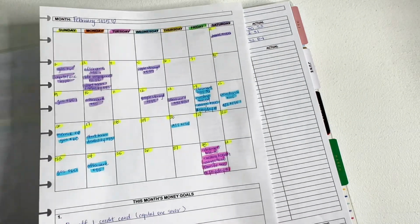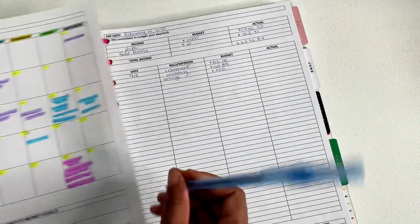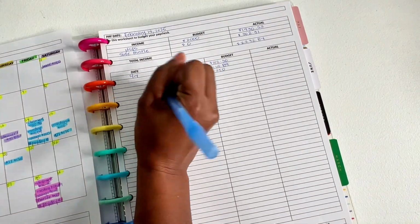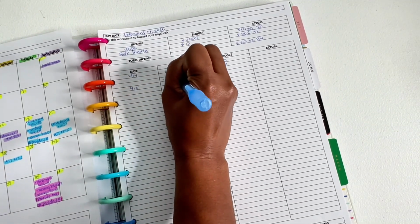The next thing I focus on are the bills and expenses. So I know that on the 15th, we have my collections. So I put the 15th collections.